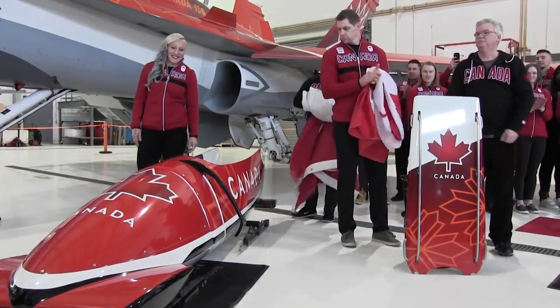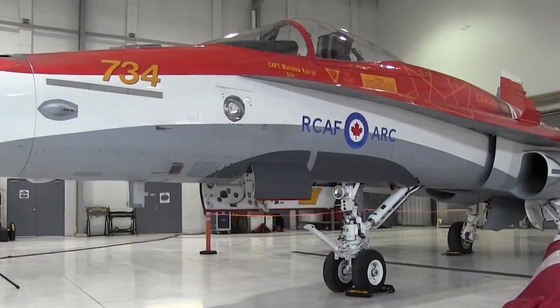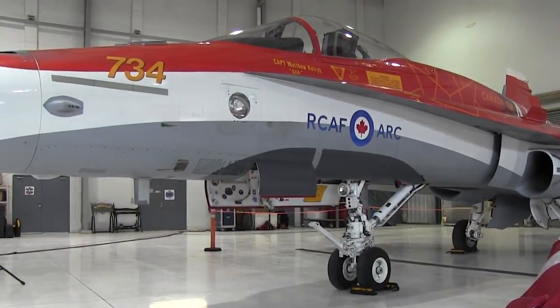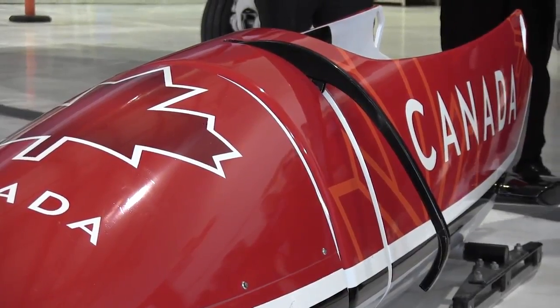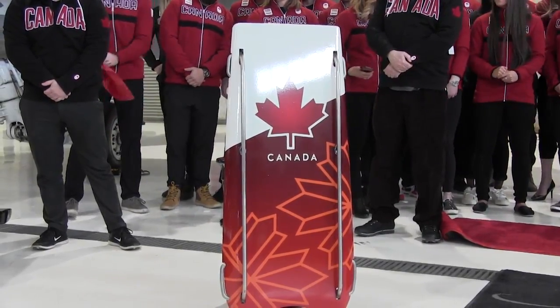Pretty obvious thing. Like, we wanted to use the 150 jet. I think that was a pretty logical leap because of the parallels that you can draw between bobsled, skeleton, and, you know, fighter jets. But it was a challenge to not just copy and paste the design, but try to develop, integrate, and really individualize our design to still make sure that we're representing Canadian sport.